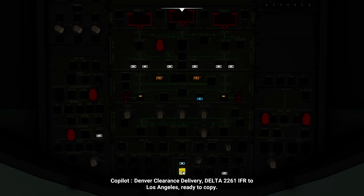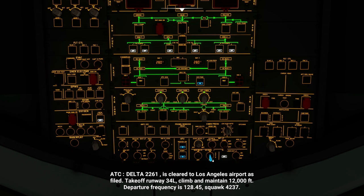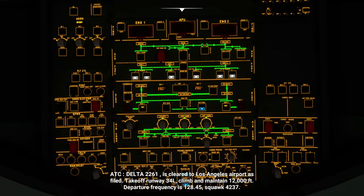Clearance delivery, Delta 2261 IFR to Los Angeles, ready to copy. Delta 2261 is cleared to Los Angeles Airport as filed. Takeoff runway 34 left, climb and maintain 12,000 feet. Departure frequency is 128.45, squawk 4237.